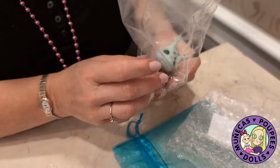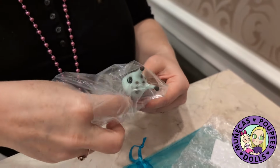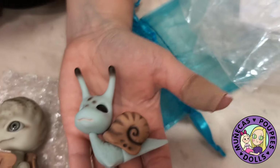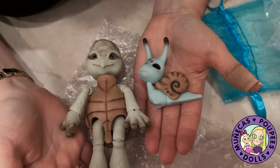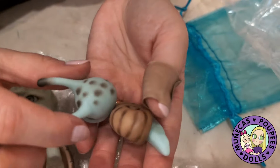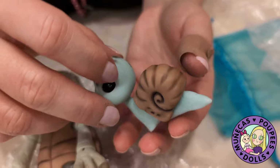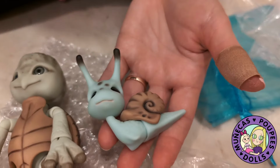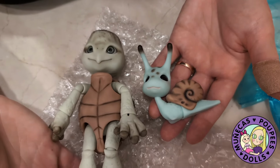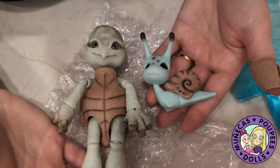Slimy is super cute. Slimy is a little bit different resin tone. So look at that. Slimy and Water Lily. And this is just adorable, how all the sculpting is so good. It's so detailed, and the way that she's painted and body blushed and done the details is incredible on these two. They are amazing. Really fantastic dolls. So, yeah, I think they're great.